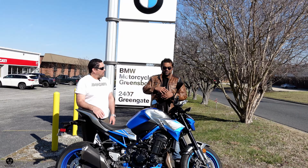Would this be a good bike for beginners? No. This is not a beginner friendly bike. I mean, the bike has a very lucrative price point. It's under $10,000, but it's also putting out a decent amount of power. 124 horses and 73 foot-pound of torque. So I would say not the best beginner bike if you're brand new to motorcycling, but if you have good throttle control or some motorcycling experience maybe, then yeah, this could be it. But if you're brand new to motorcycling, then hell no.